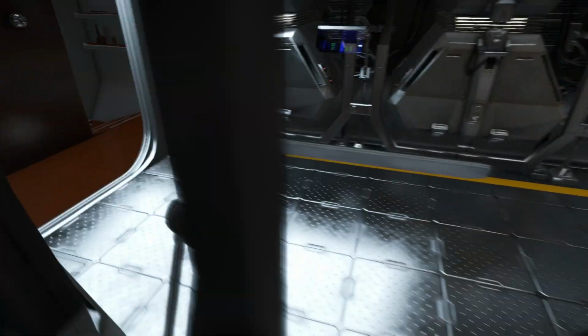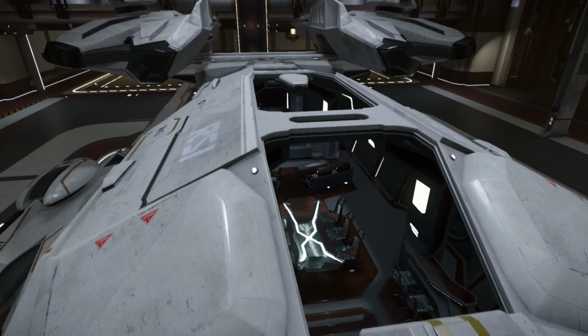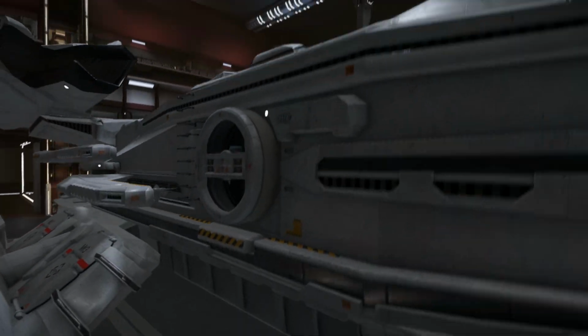I got stuck back here and it was a very bad thing. I tried for a really long time to get out and I couldn't, but I got to see a couple more pieces of the interior of the ship at the same time. But let's just move on from here. I'm going back to this view, just showing you a couple of things.